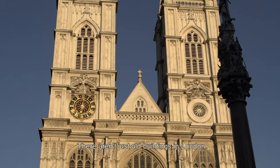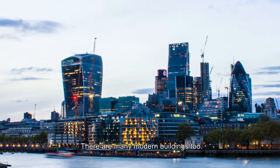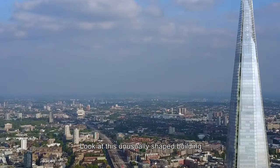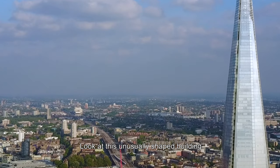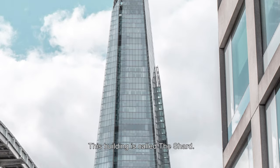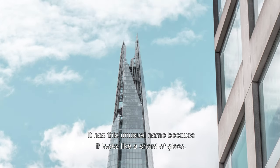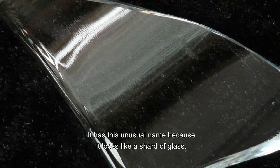There aren't just old buildings in London. There are many modern buildings too. Look at this unusually shaped building. This building is called the Shard. It has this unusual name because it looks like a shard of glass.